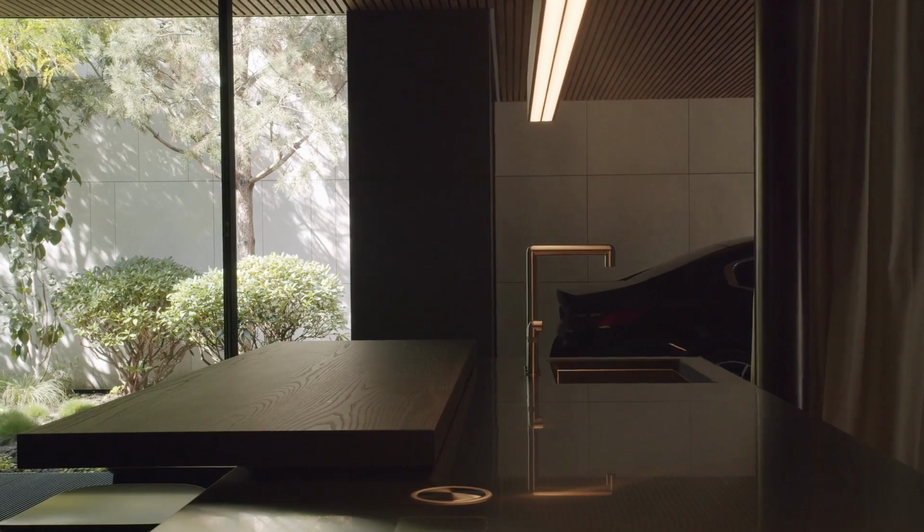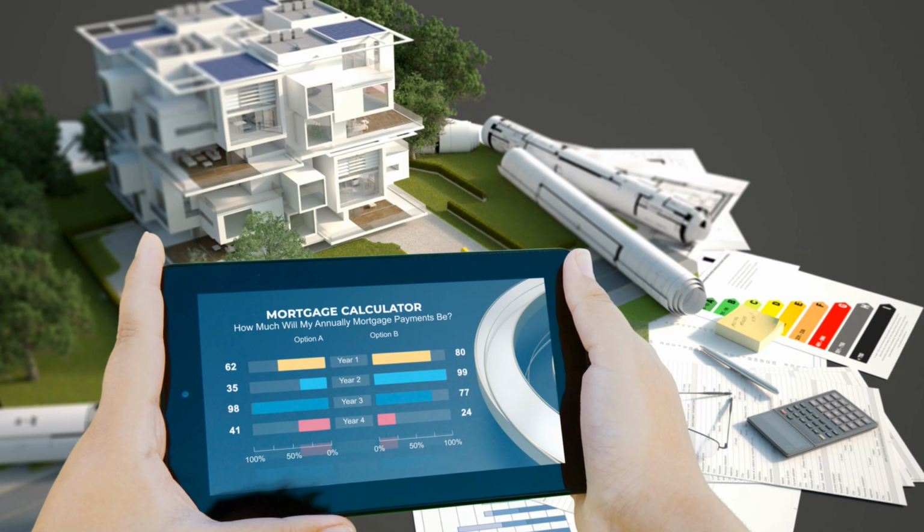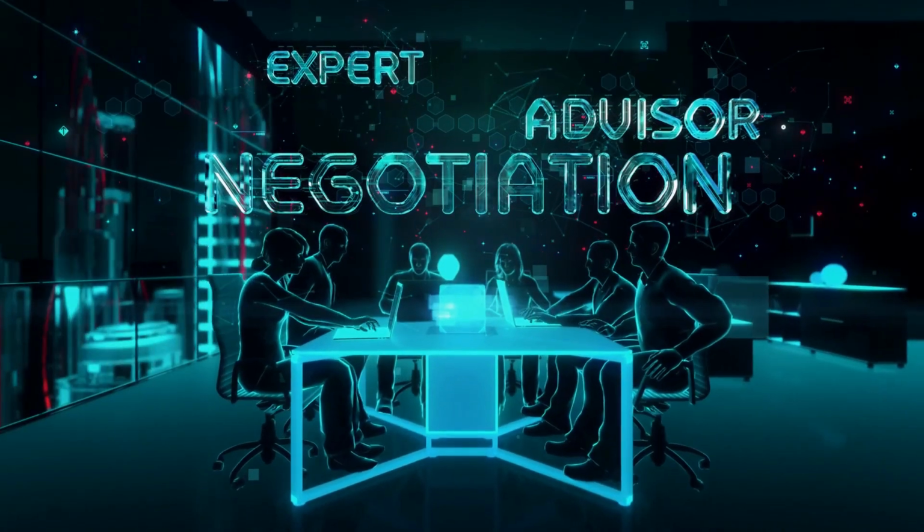Not everyone can or should buy a whole house right away, and that's okay. You can start by owning a portion and build equity over time. Shared equity programs and community land trusts help buyers purchase at a lower price while keeping the home affordable for the next family.